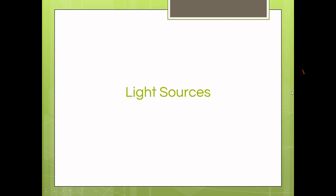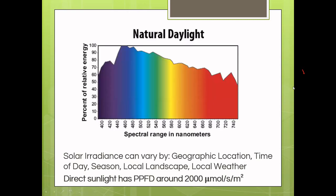So I'm going to characterize some light sources now. First, like I talked about daylight before. This is just zooming in on the region between 400 nanometers and about 750 nanometers or so. And this would be called the D65 spectrum.